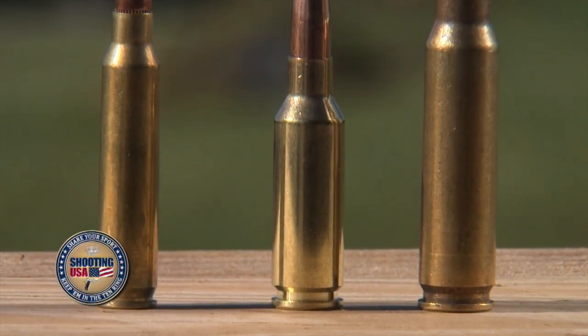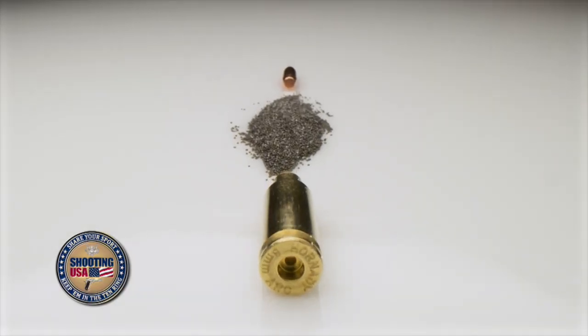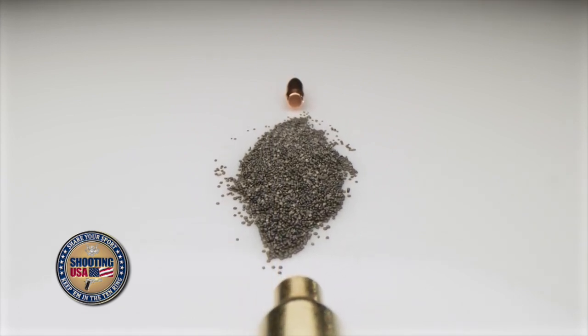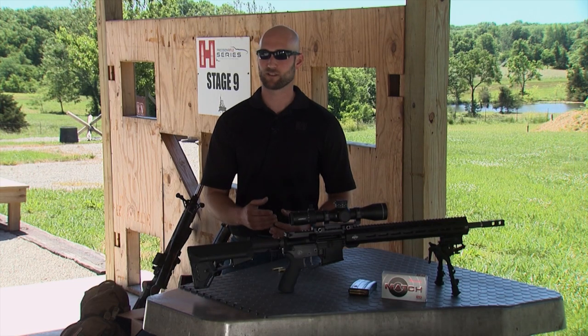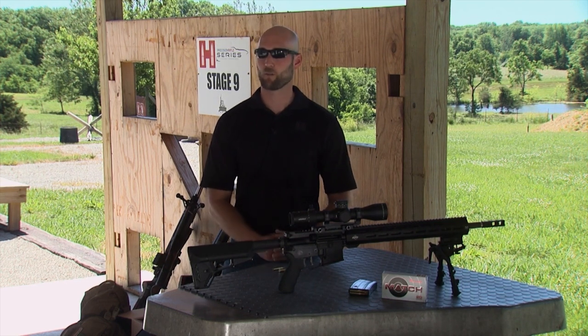Really, case geometry comes into play, and then the propellant that we chose for this cartridge. It's a very specific propellant type. It's very energetic, it's temperature stable, and because of its energy content, we're able to get velocities that get up close to 6mm Creedmoor in such a small, compact platform.